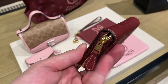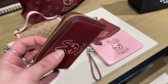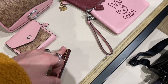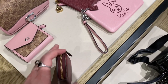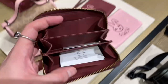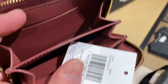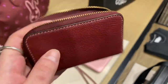Very soft pebbled leather. It is a wine red color. I do love the wine red color. But it's a really cute piece. I know I'm not too big on this little Coach rabbit motif thing. It's cute, but it's a little cartoony. And there's lots of compartments within the zip-around. $120 Canadian. Not a bad piece.